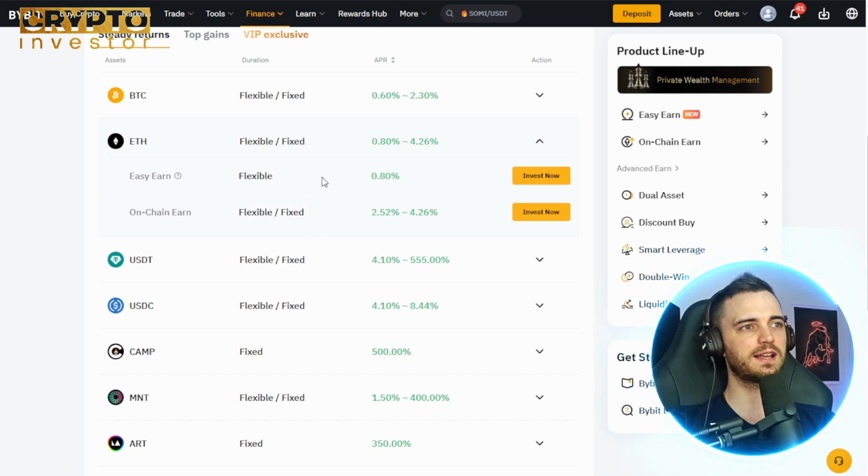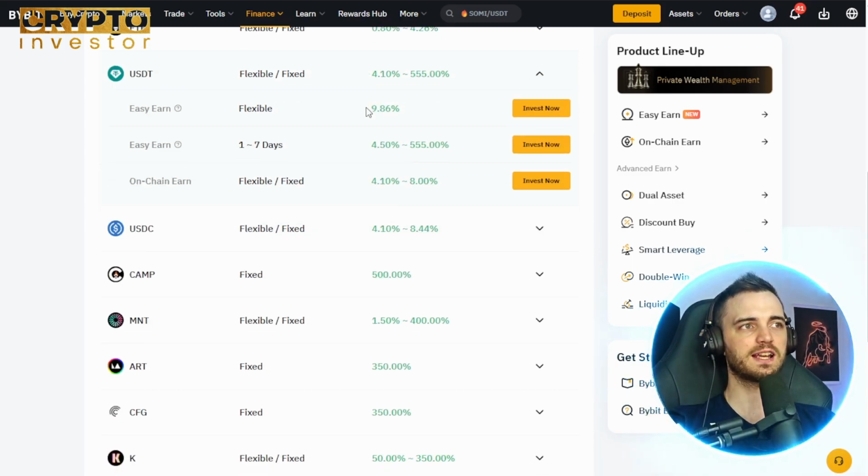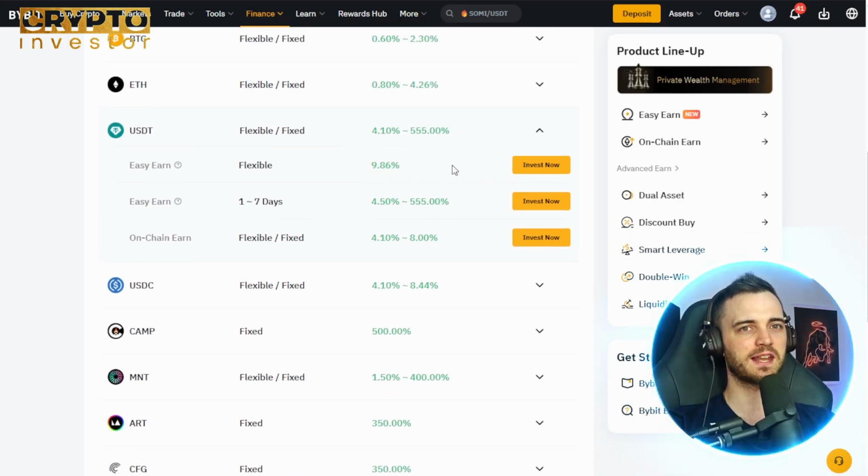So if we were to click on one of these, what we can expect is that yes, if we pick the flexible option, we will still be earning passively on our funds, but we have the ability to withdraw that at any time or unlock it. So this isn't like other staking platforms where you have to lock it up and just pray the market doesn't crash. Instead, you can do it flexibly and still earn 9%, beating inflation, just taking your USDT and throwing it in here. And if you do need to use it for something, you simply unlock it very easily. And that is why Bybit is so good.